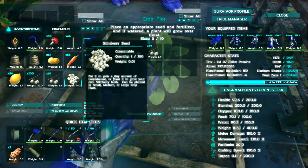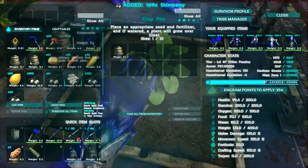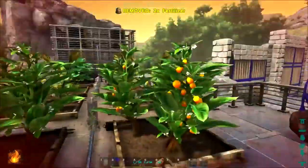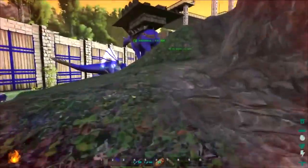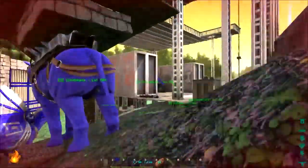Oh, it won't let me go in. Okay, because it's already got... Yeah, it's already planted. All right, and then so two of these guys, like so. All right, so now we've got some stuff and things. If we head over to our refrigerator area, we can... Are you ready for this?